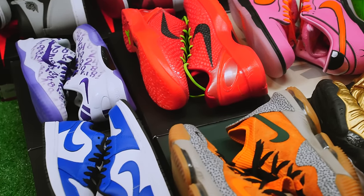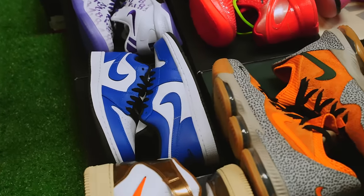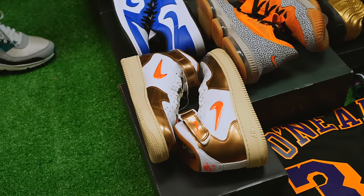Two pairs of Kobes going out. Look how cute those little size 7s are right there. Jordan 1 Low next to the, I think we sold those Air Forces for 45 shipped. So if you like those, that's a steal.